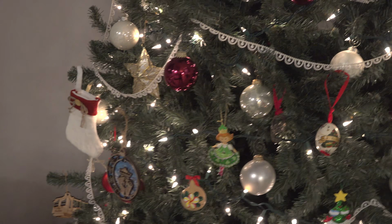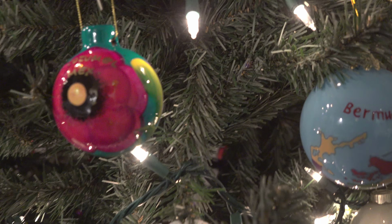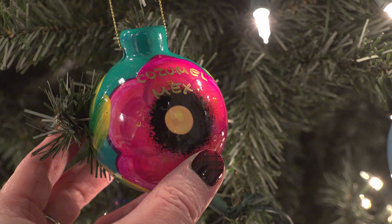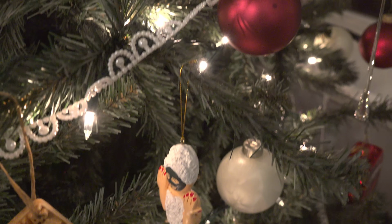This is our traditional tree. And we've added some travel ornaments from cruises, Cozumel, Mexico. Bermuda we had last year. But Nassau, that one was hand carved.